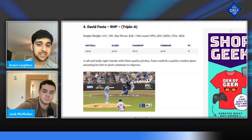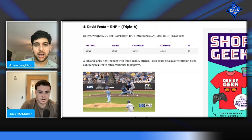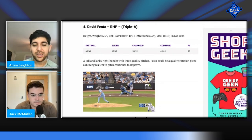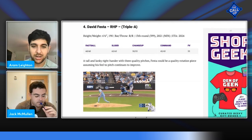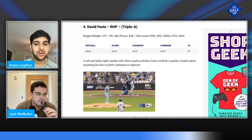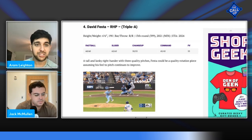Got you. Much older, but a guy that we've really seen perform now in AAA and get stretched out even more is David Festa. And Festa we saw in person in spring training, and I didn't love how he looked in that outing. It prompted me to monitor more closely through the beginning of this season, and he's looked so much better and just looked like a really, really good arm. He's got you with the fastball, the slider, and the changeup that all are really good pitches for him.